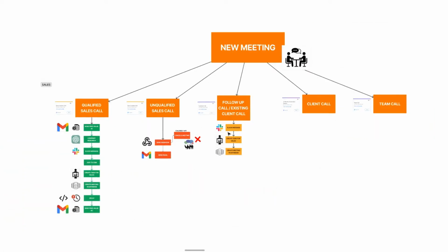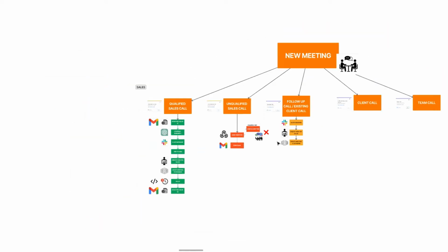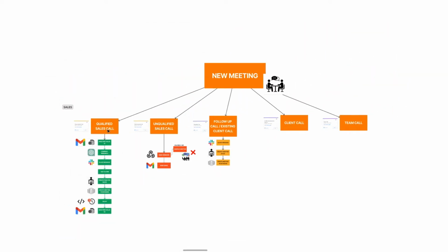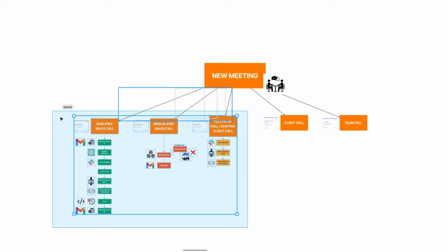The main problem the client was having, he wanted something that could automatically warm his leads and qualify his leads, and this is basically a solution we offered. Now, as you can see, this kind of splits into different groups: qualified sales calls, unqualified sales calls, follow-up, client calls, and team calls. I'll be explaining every single one of these, but what we're actually going to be building out today is these three things.